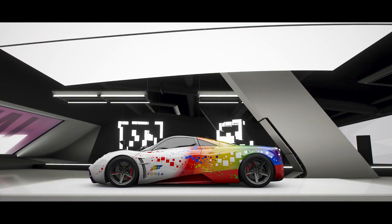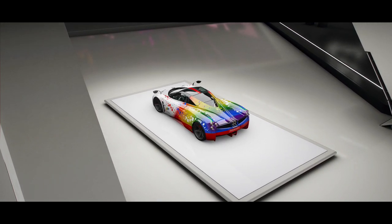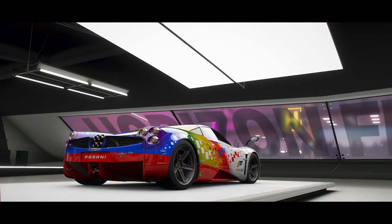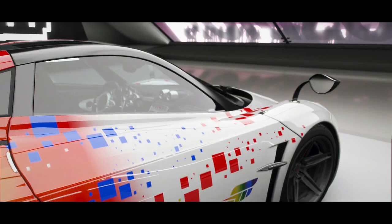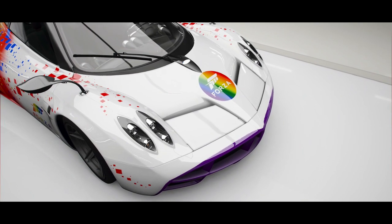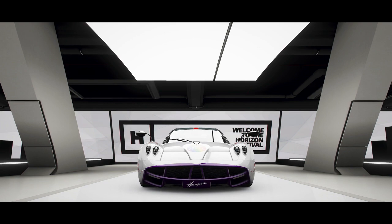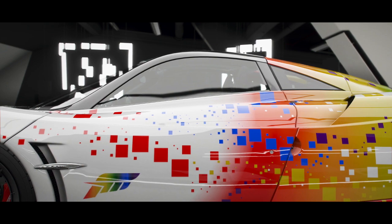Now, what it says by Italian, it's called the Huayra, and it is a mid-engine sports car produced by Italian sports car manufacturer Pagani, succeeding the company's previous offering, the Zonda. It is named after the Huayra Tata, T-A-T-A, a Quechua Wind God. The Huayra is named the Hypercar of the Year 2012 by Top Gear magazine.